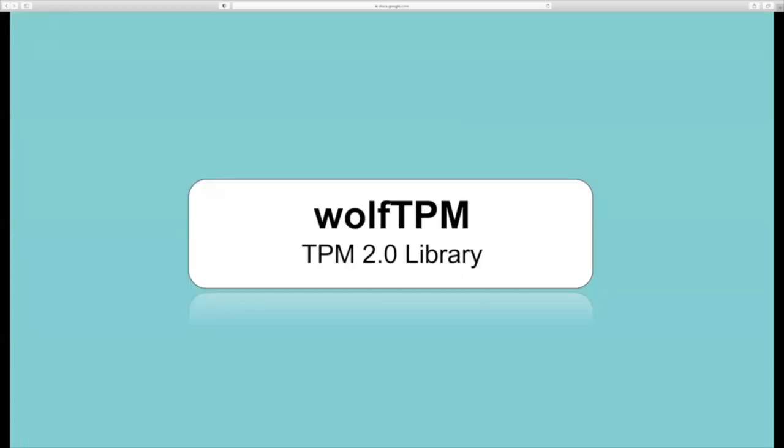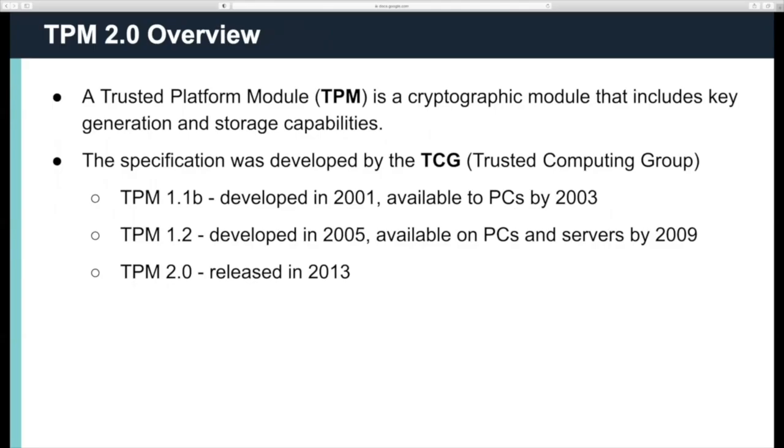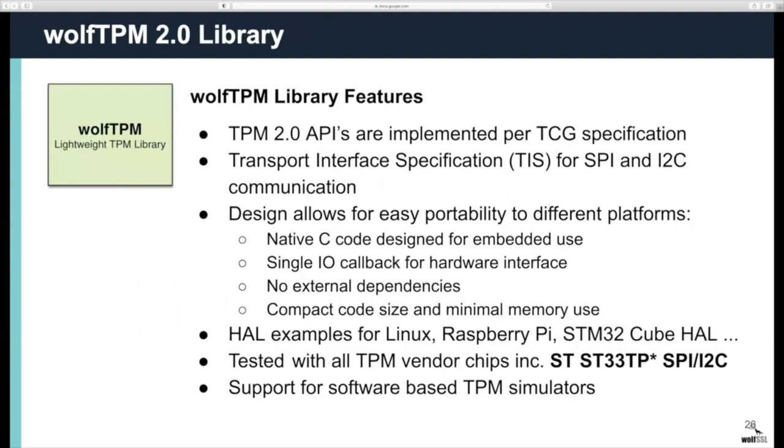So wolfTPM is based on the TPM 2.0 TCG specification. It uses a trusted platform module, which is a cryptographic hardware module that includes key generation and storage capabilities. TPM was written originally for version 1.1 back in 2001. This wolfTPM library uses the TPM 2.0 specification released in 2013. So it implements all of the APIs defined by the specification.